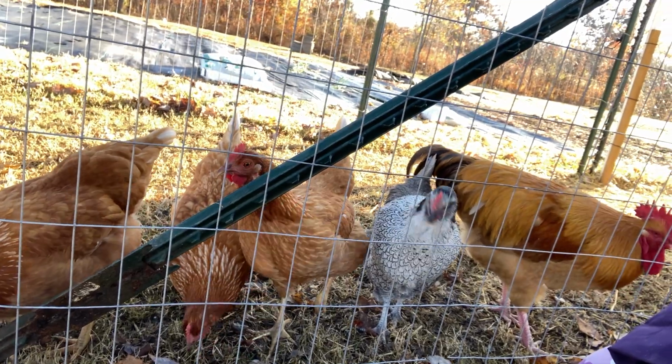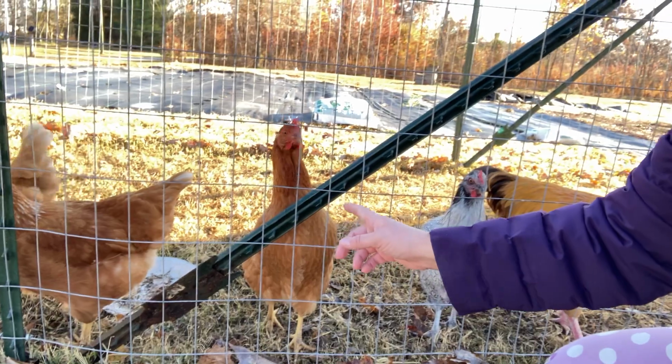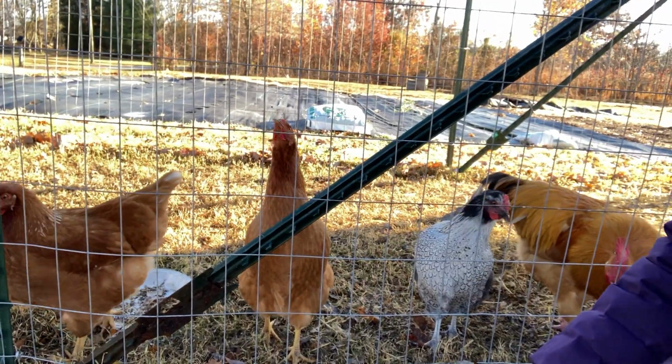But they don't mind the cold at all. Our little red stars, which are the youngest ones right here, the smallest ones, have already started laying eggs despite the fact that it's fall time. Their particular breed lays in the fall and winter. Even if it's cold, there's only just a few days that they take off.